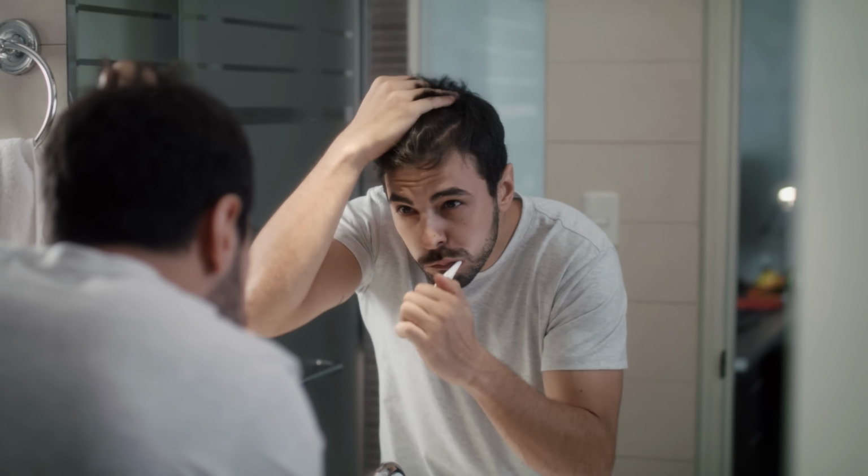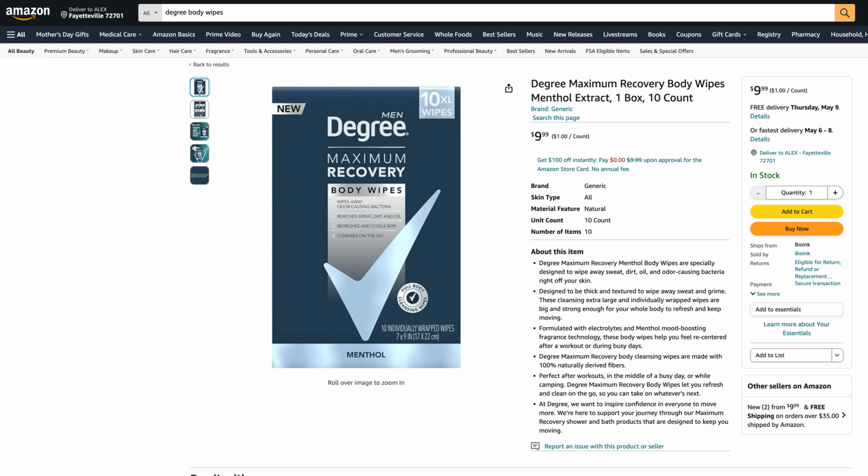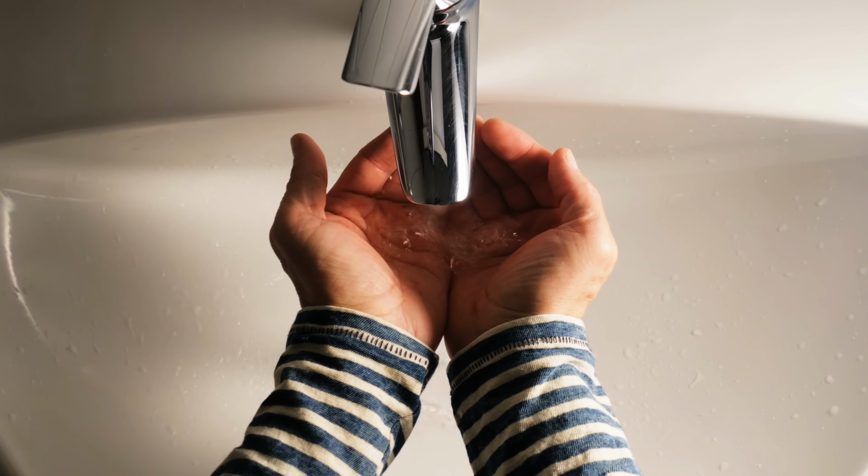Easy peasy. Next, I've found that being able to wash my face or even just kind of wipe down with a moist wipe of some kind, like a Degree body wipe, helps me feel fresh. If the long flight is after a full day of travel, I might do this before bed, or I may just do it before we land in the morning, but it's nice to have the option to just sort of freshen up.